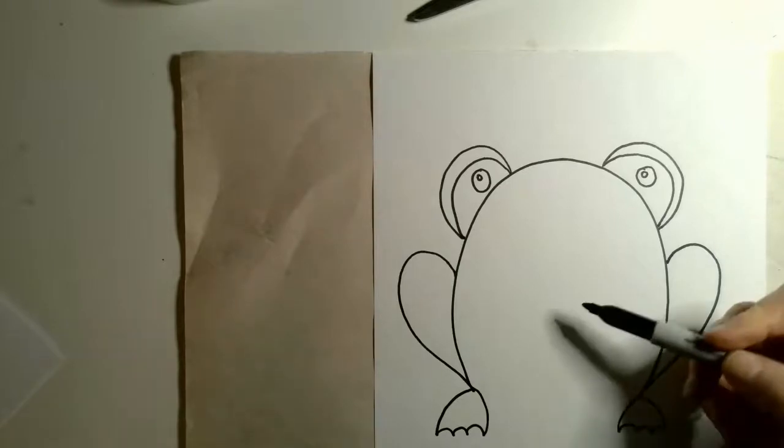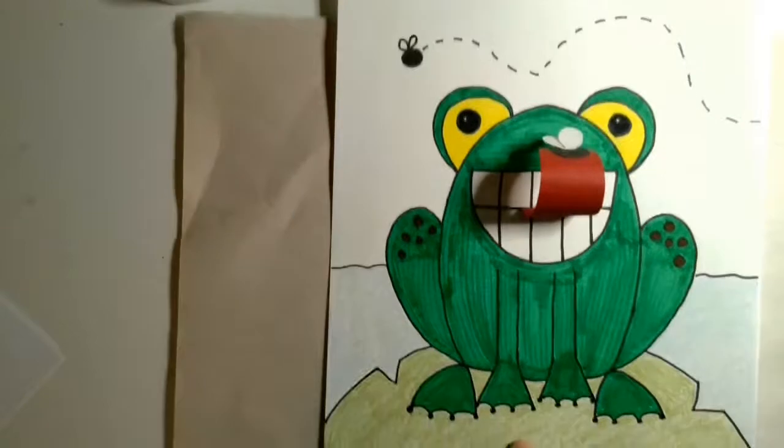Now we're ready to make our front legs. Okay, so now we're going to be ready to make those front legs.